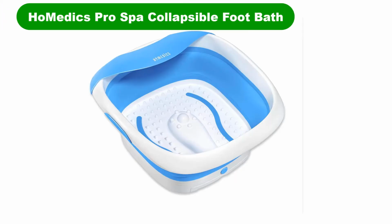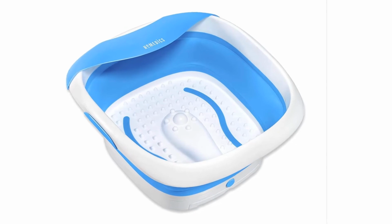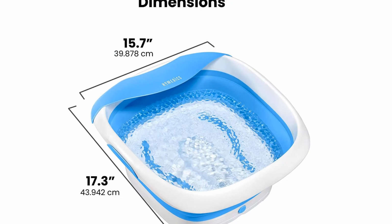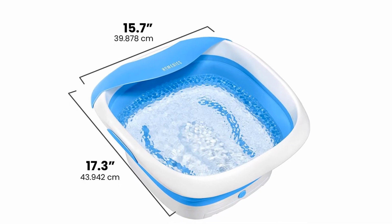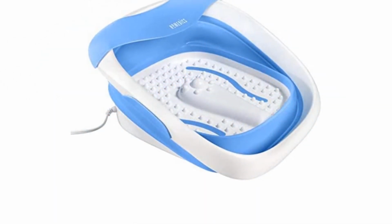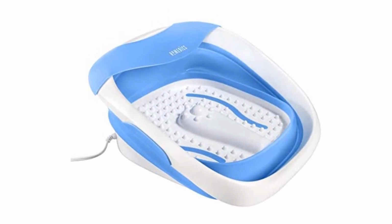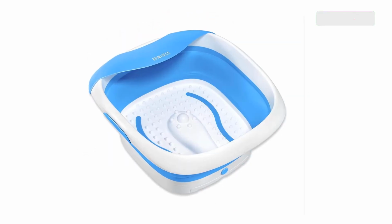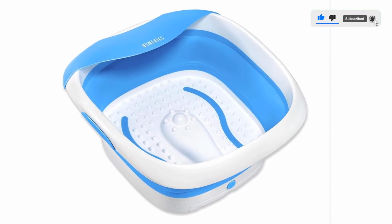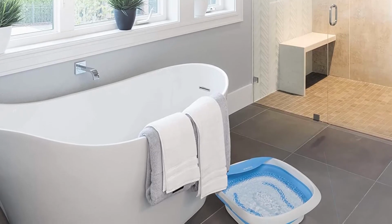Number 4. Our fourth best pick is HoMedics Compact Pro Spa Collapsible Foot Bath. For those who crave a special foot treatment wherever they go, at the same time with excellent value, the Compact Folding HoMedics Pro Foot Bath Spa is the perfect choice. Its collapsibility makes it portable and at the same time easy to store when at home. It is large enough for most feet, and despite its design it still retains water reliably, even if you get it a little too high. It has vibration massage, and a heat maintenance system creates a warmer and more reassuring experience than many others at a similar price.